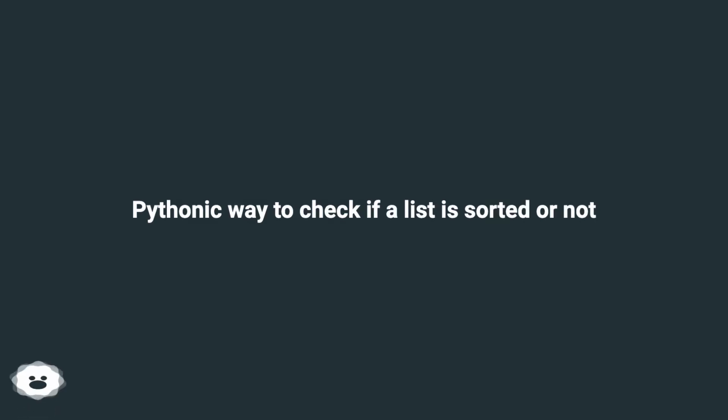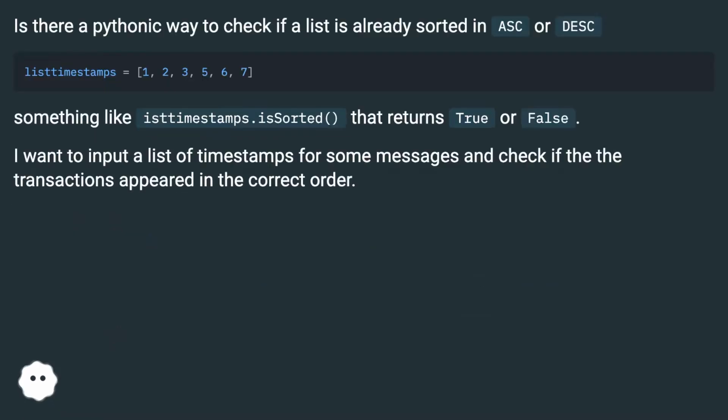Pythonic way to check if a list is sorted or not. Is there a Pythonic way to check if a list is already sorted in ASC or DESC? Something like timestamps.isSorted that returns true or false. I want to input a list of timestamps for some messages and check if the transactions appeared in the correct order.